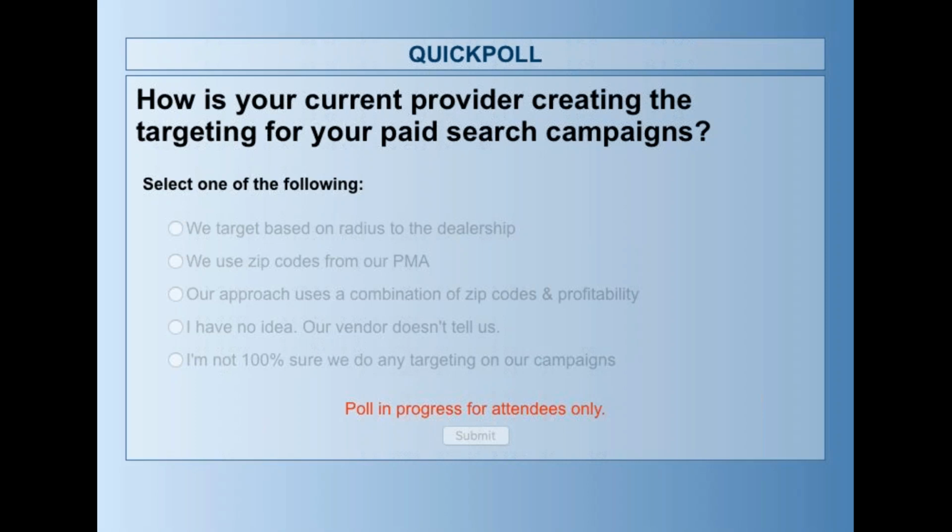Do you target based on radius to the dealership? I know a lot of dealerships do that. Do you use zip codes from your PMA? Is your approach a combination of zip codes and profitability? Do you have no idea because your vendor is doing it and he doesn't really tell you? Or, I'm not 100% sure we do any targeting on any of our campaigns. Once we get a majority of the votes in, we're going to close this poll and share the results.